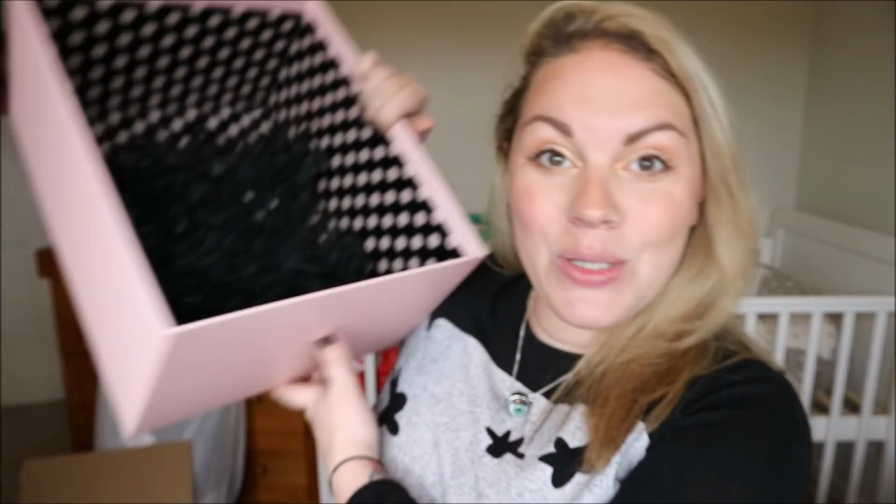Right, so this is Glossybox. This is what a normal size Glossybox looks like. This is just a beautiful big PR one that I shall be keeping. Now, Glossybox, for those of you that don't know, is a monthly beauty subscription box. It costs £10 a month plus £3.25 post and packaging. You can pay that every month, where you just do a rolling contract and you can cancel at any time should you so wish.